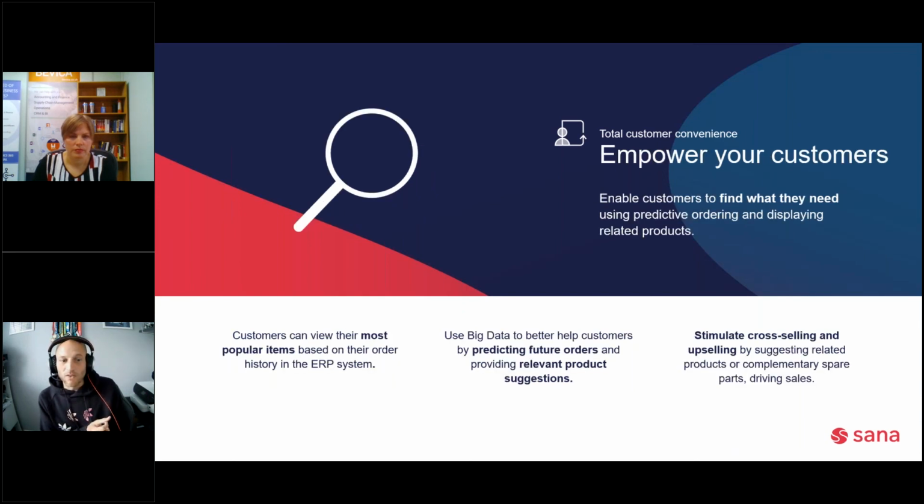Enable customers to find what they need as well, so they can view all of their most popular items through the history from their ERP orders. There's also a wish list, so it's basically like adding to favorites. So just like I do when I go and do my online Asda order, I just go straight to the favorites and pick the stuff I want that week. They can do that as well.